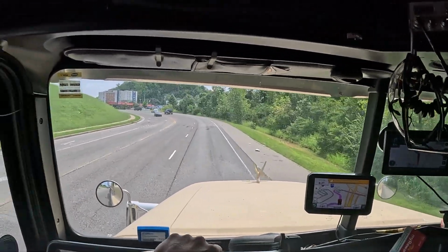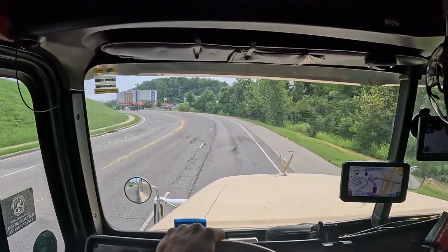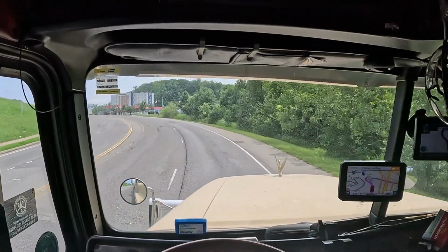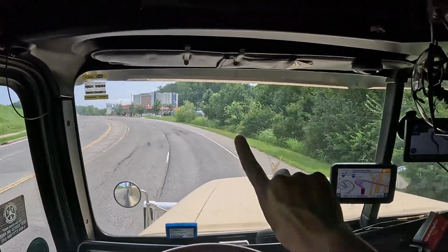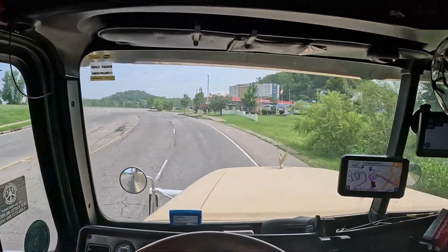So I think from 65 you had to go back onto 40, 65 to 24, actually the 24 route. It goes towards Chattanooga, so we had to turn around and then just go towards Memphis. Let's see, it's 218 miles.